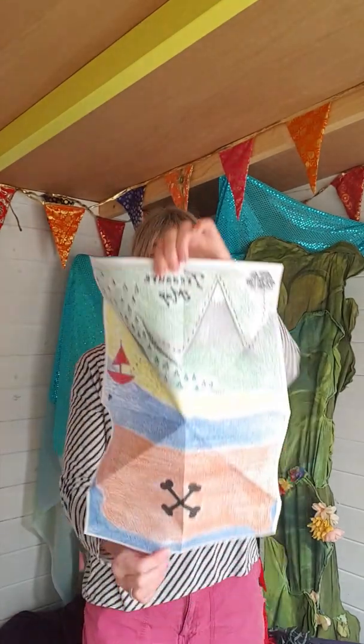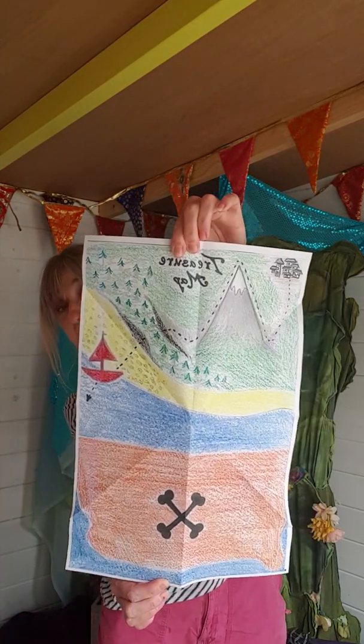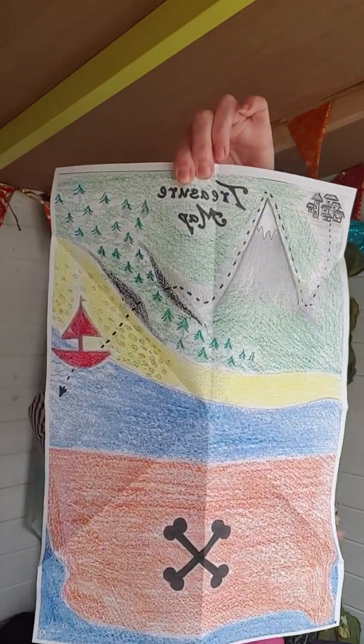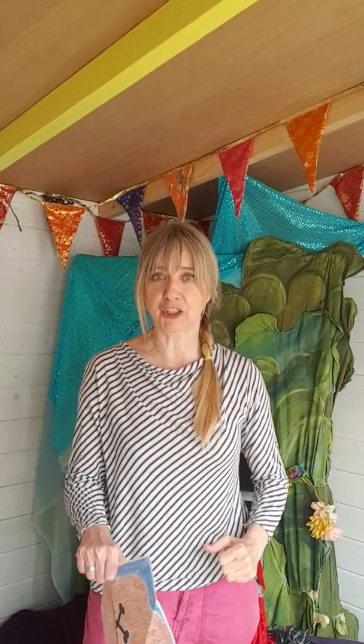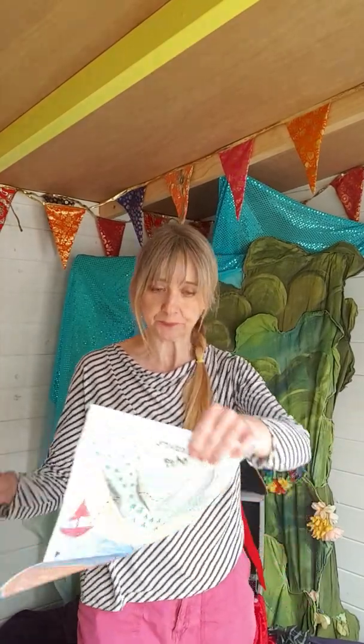Wow, thought Jim. A treasure map? If I search for this treasure, I might be able to buy that pirate t-shirt with the crossbones on the front. Jim couldn't believe his luck.